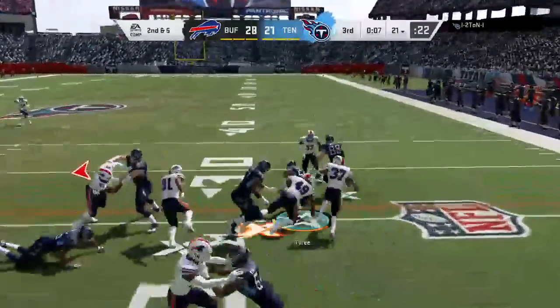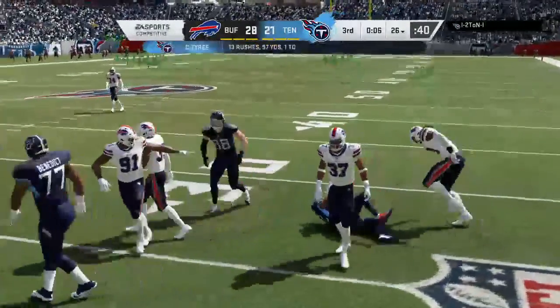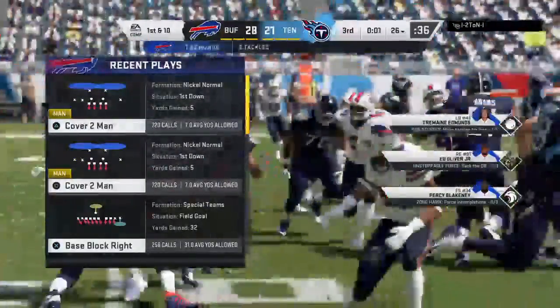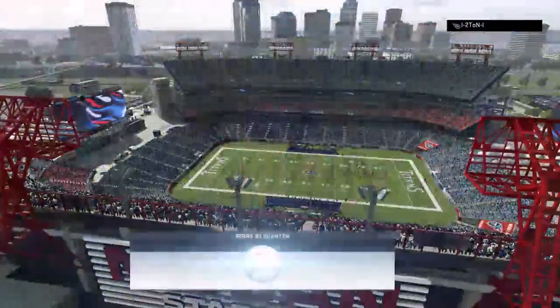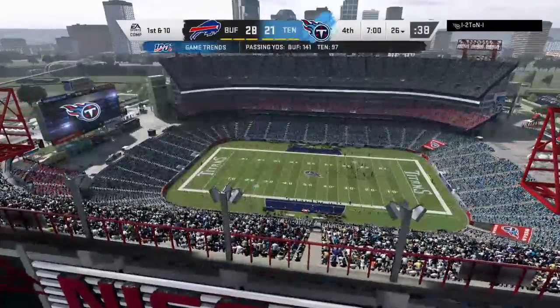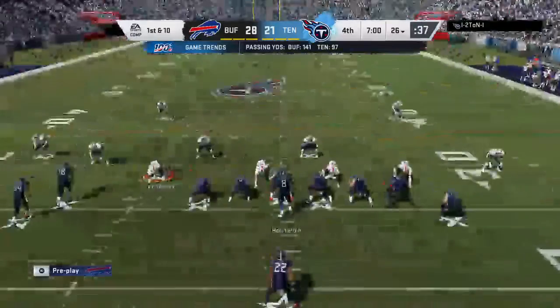Now they try the right side here. And he's able to get up here to the 26. A gain of 5, good enough for the 1st down. Another carry for their leader and a good one. It's crunch time. They'll need him to continue to be productive in both the run and passing game in order for them to try and snatch a victory.